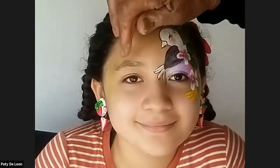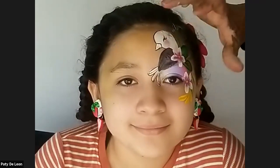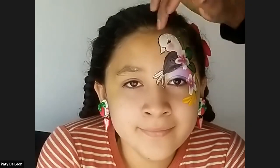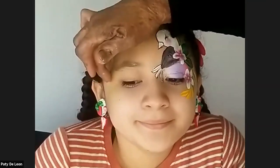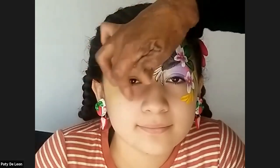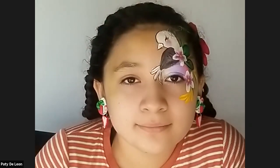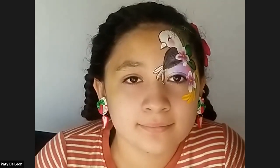You guys can do this too. I do this because I want to keep it simple, but you can do these kinds of flowers on the other side and do teardrops going that way. And then it's closed, like a symmetrical mask, which is also very beautiful.